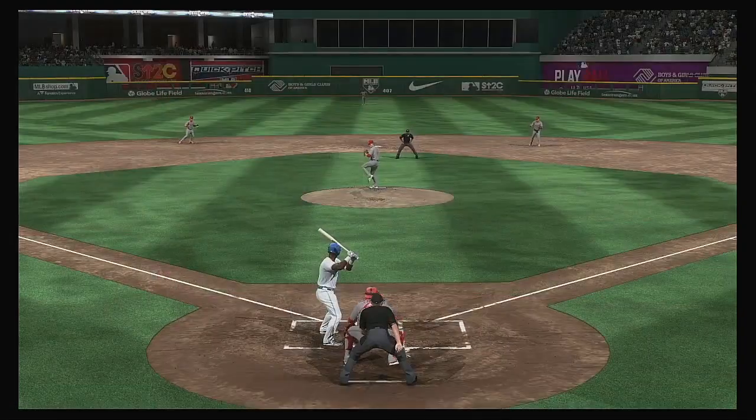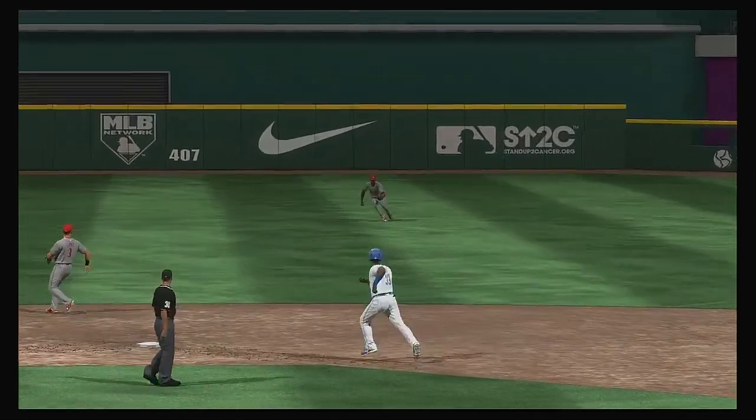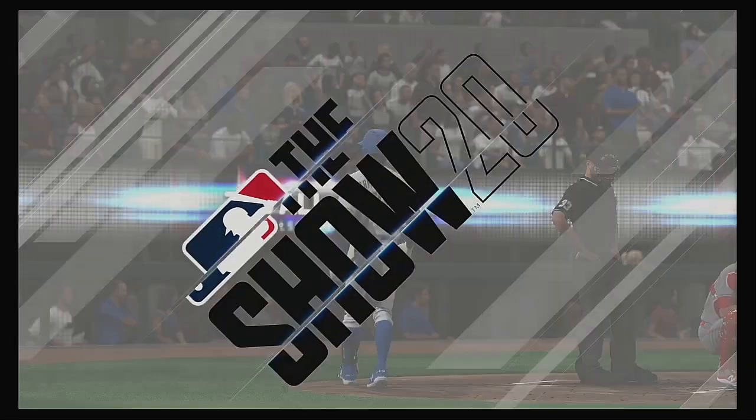And if you're a pitcher right there, you can't get discouraged. Sometimes even when you make a good pitch, the ball's going to find a hole somewhere. That one right up the middle.